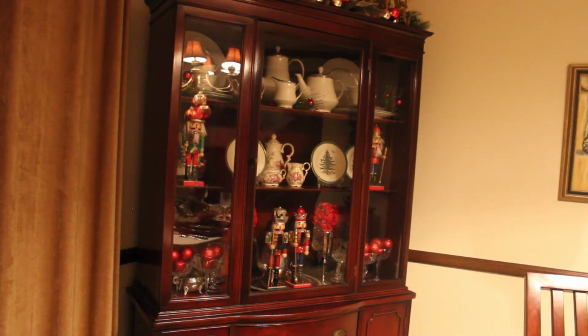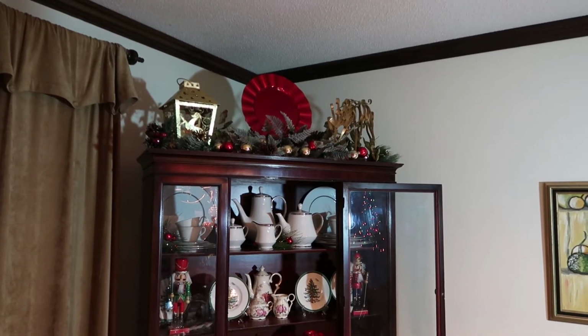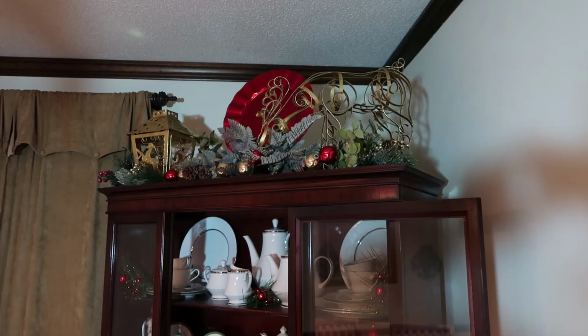And here's my china cabinet. This is the first year I've styled my china cabinet, and I don't know why. When you take a look at these two pieces, this lantern with the reindeer on it, as well as this gold reindeer, I never quite knew how to display them. I just always felt they were never displayed just right. And when I got the idea to put them up there with some greenery, I thought it was perfect.